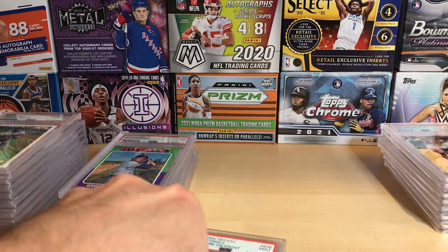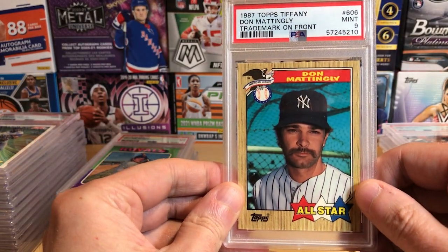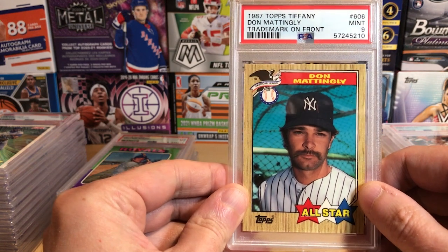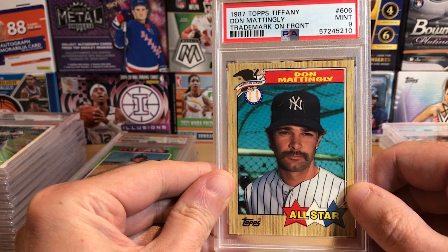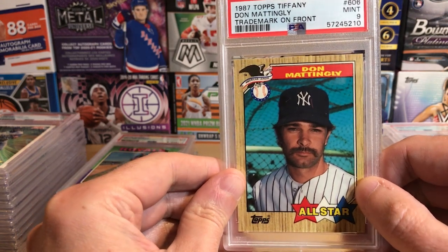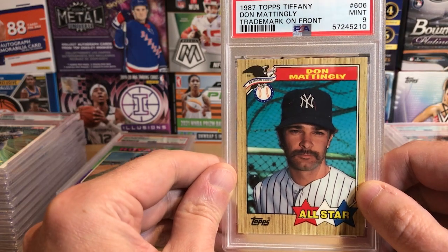These next 2 cards here I bought on eBay. They're Tiffany cards, both Don Mattingly. They came in a lot. This one, I just thought it was a cool card. I wanted to submit it. This one's probably going to go up for sale. It is Pop 49 with only 5 higher. This one's likely going to be available.